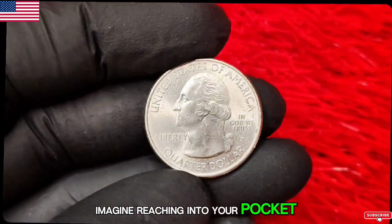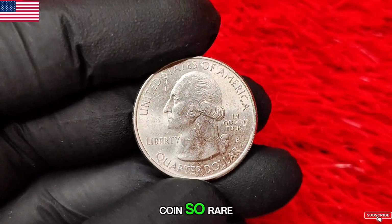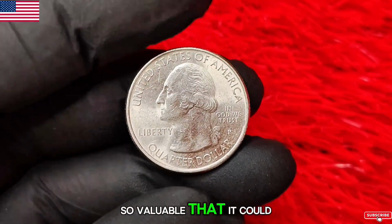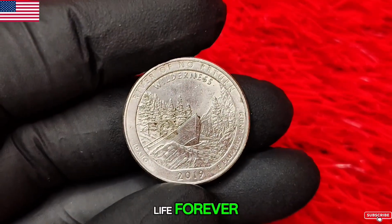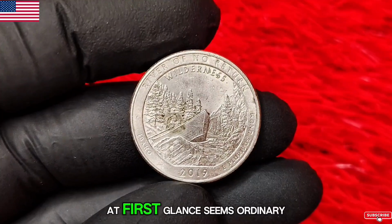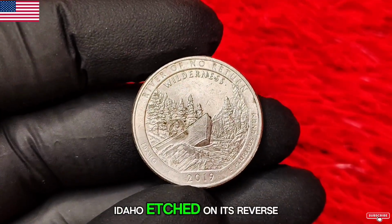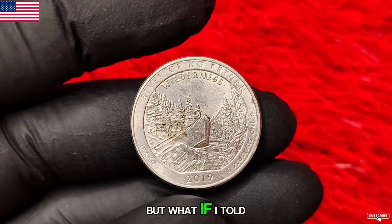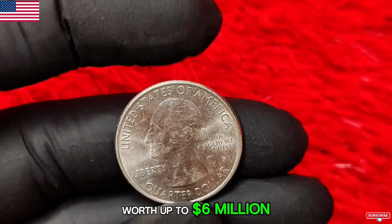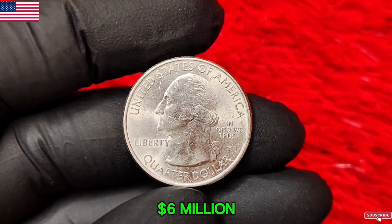Imagine reaching into your pocket expecting nothing more than loose change, only to pull out a coin so rare, so valuable, that it could alter the course of your life forever. Picture the thrill as your fingers close around a quarter that, at first glance, seems ordinary, a small metallic disc with Idaho etched on its reverse. But what if I told you this coin could be worth up to $6 million? Yes, you heard that right. $6 million.